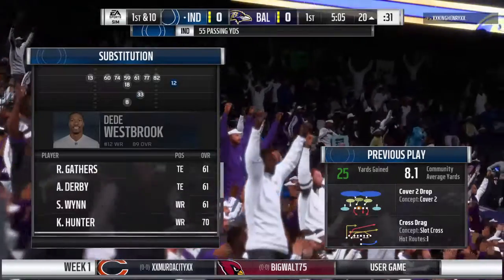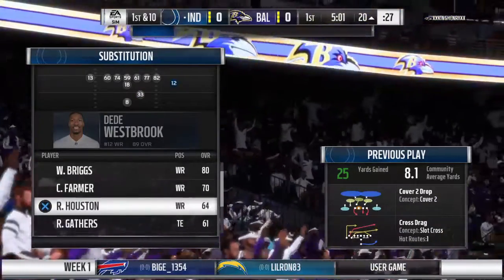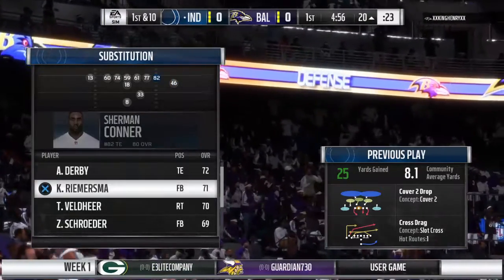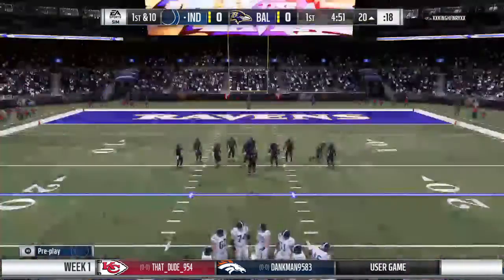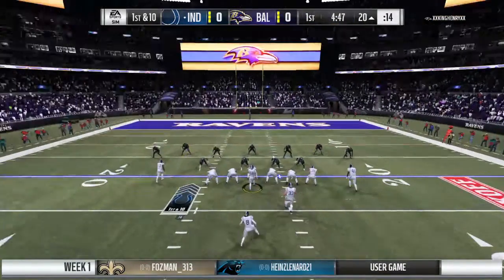Pretty solid start for the rookie here on this first drive, Charles. Able to have some confidence, stepping back into the pocket, moving around a little bit, finding open receivers, and delivering. That just means his confidence is going to continue to grow because he's getting more and more comfortable with each completed pass. The Colts with a first red zone opportunity in the ball game. 1st and 10 right at the 20.